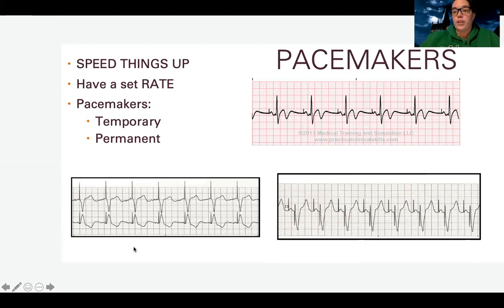We can also insert what is called an ICD, which is an implantable cardioverter defibrillator. That is for patients that have a high chance of going back into VTach or VFib, if they've already been in it before, like patients with cardiomyopathy or really bad heart disease or heart failure.